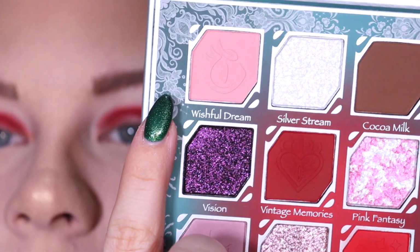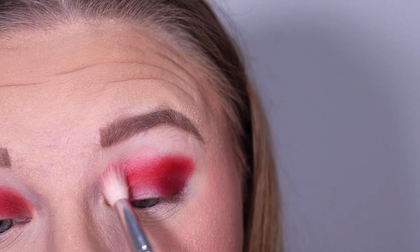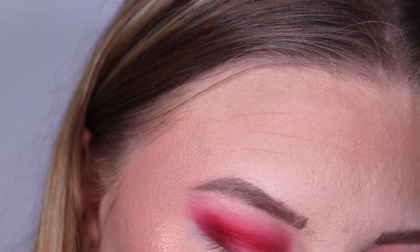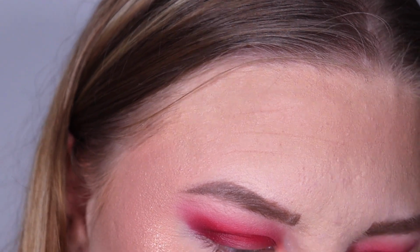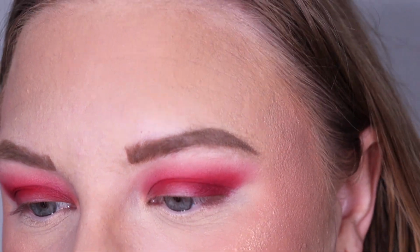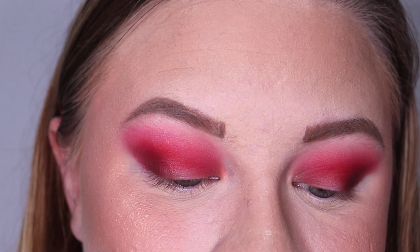Then I think I'm going to take a little bit of Wishful Dream. I'm hoping this will work to blend it out, but we'll see. And then I'm just going to go back in with the other shades just to re-blend everything. I think what I also want to do is take a little bit of Cocoa Milk, which is this brown here, just to add a little bit to my outer corner here.